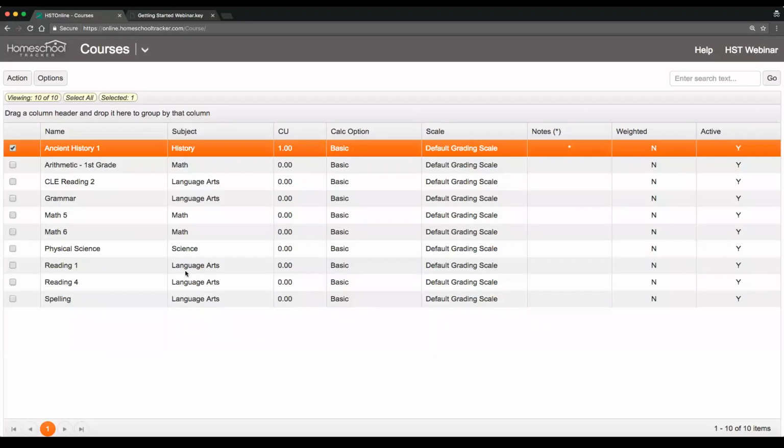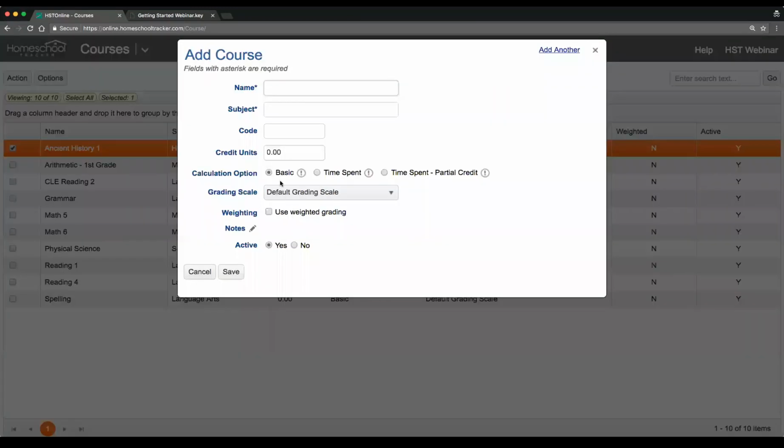So let's go ahead and create a new course while we're in here. I'm going to click on Action and then choose Add. I'm going to give this course a name. I'm going to call it Reading 1. And for the subject, Reading 1 would probably fall under the subject of language arts. So let's go ahead and put in language arts.